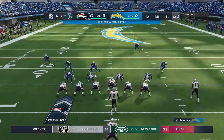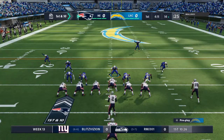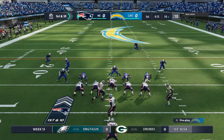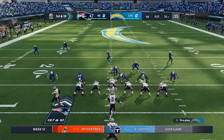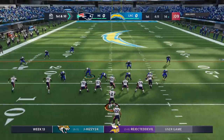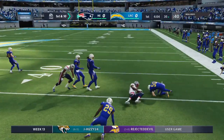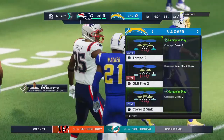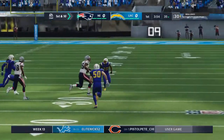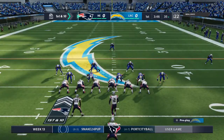Here's a 1st and 10 at the 14-yard line. From the gun, Winston. That's complete to Chris Conley. And he'll be taken down, but they've got this one up to the 35-yard line. Just like that, a pickup of 20 on their first play from scrimmage. Ball up to the 35 now as they come up on 1st and 10.